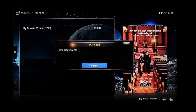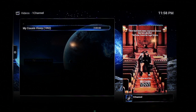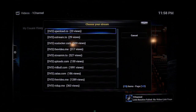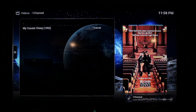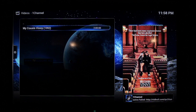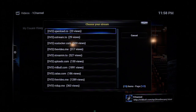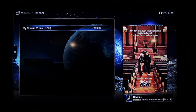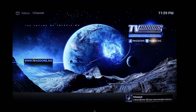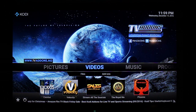Let's see if there's one here that works. Like I said, not every one will work. So you got to just keep going through and trying to find one that will. They are sources or links to where it was for you to stream. So you just have to go through and keep trying until it will connect. Now remember, you have to have good internet service for this. You can't do it if you don't have really good internet. So I don't feel like going through and trying to find it right now. But anyways, you can see what these things do.